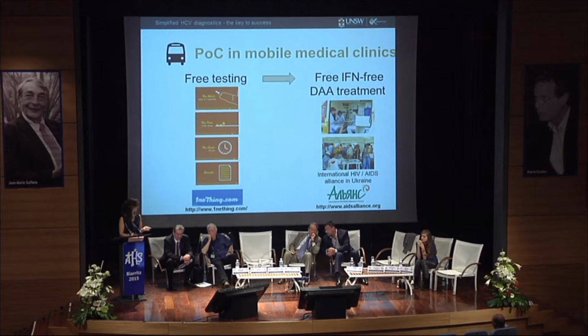There is an example that Bob is probably more familiar with than myself, about clinics, mobile medical centres run in Ukraine, which offer free, interferon-free DAA treatment to all those that test Hep C positive at their mobile centre.